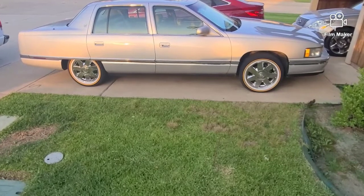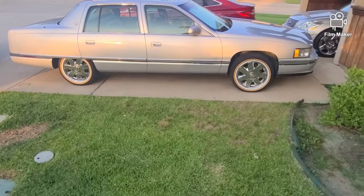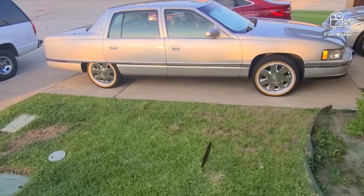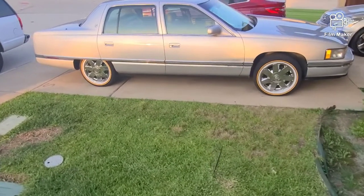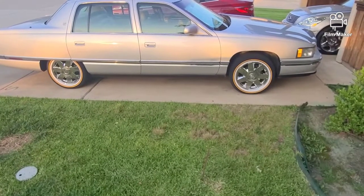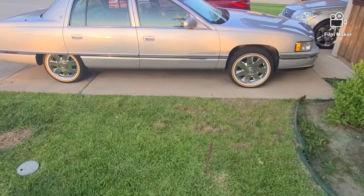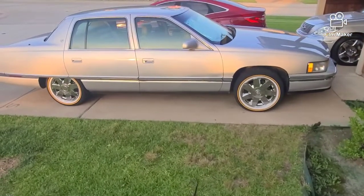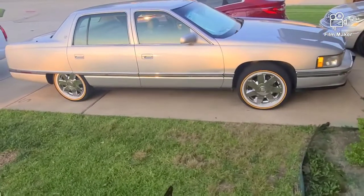Besides that, I've been extremely busy, so I'm sorry I haven't put a video out in a while. I had about 3 or 4 projects going on at the same time. I got 2 of them done. I have 1 more to do, and then like I said, I've got the '66 Cadillac. I'm gonna go ahead and start doing that swap on it, so I've got a lot of good things going on for that one.